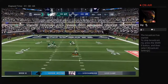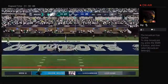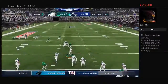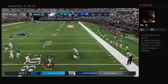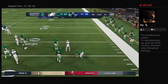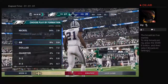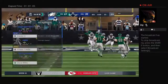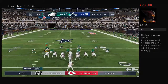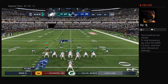Tagovailoa going for it on 4th down, escaping the pressure right. And, a crusher there as it's intercepted. Able to get there and pick it. And a very good return as he takes us all the way up to the 35-yard line. Ball up to the 35 now as they come up on 1st and 10.